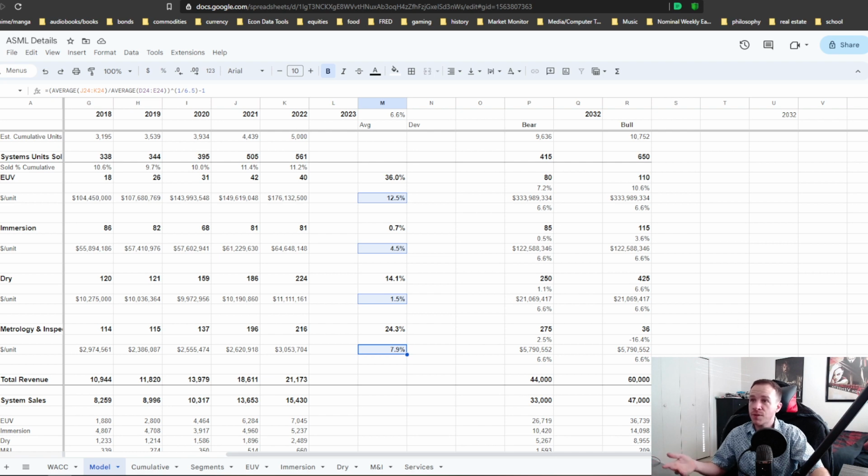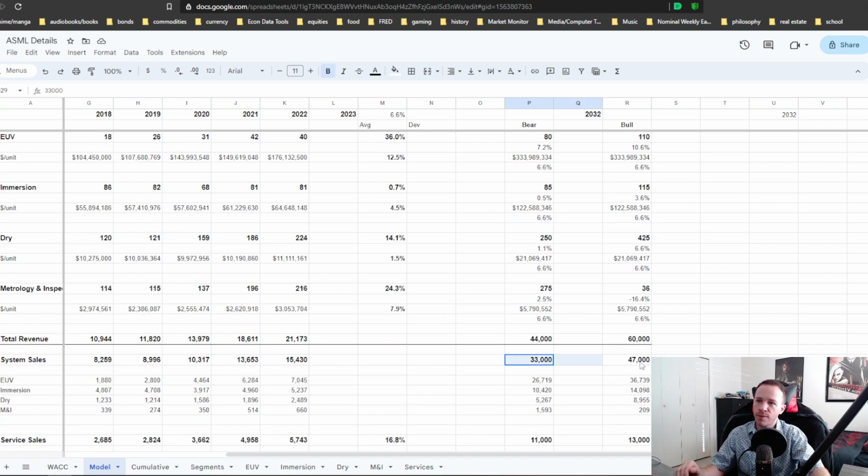So, like, 4 different units, 4 different growth rates, and I chose essentially just to assume the average between all 4 of those, which was about 6.6%. I chose to just assume that the price per unit for all of these segments, in the bull and bear cases, were going to consistently grow at that 6.6%, which again, that's a huge assumption, probably not necessarily true, but again, we already had an endpoint for the revenue here.